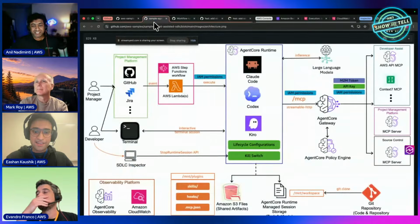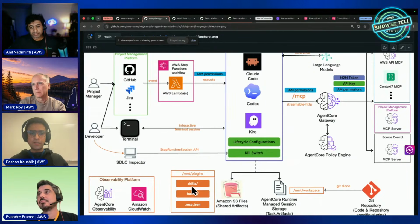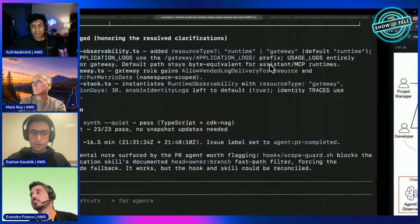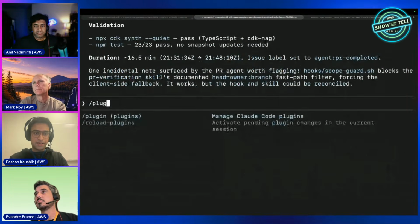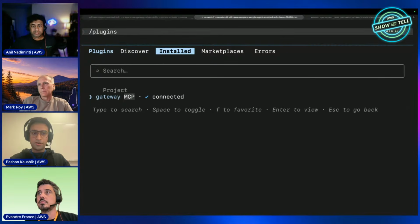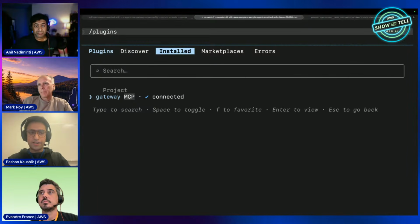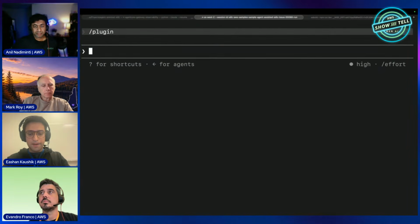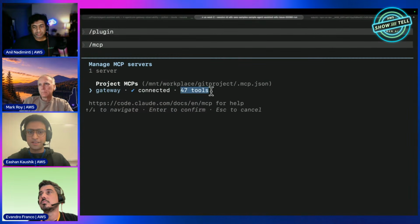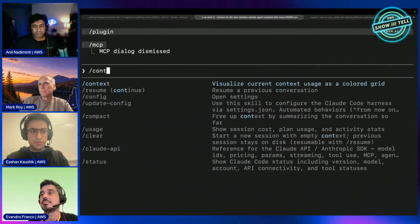Now let me go back here quickly. One thing I want to mention is how I orchestrate this explore, implement, critique loop: using my skills and my agents. It's essentially part of my plugin. So let me go to my terminal UI. First, I'm going to show you plugins. You can use the plugins available throughout the industry, or you can use your own. You can see this is my gateway MCP server, and I also have my own plugins attached here. Let me go one level back, and if I go to /MCP, you can see all of my MCP servers, with 47 tools attached, which is great. Now it has access to everything it would need.